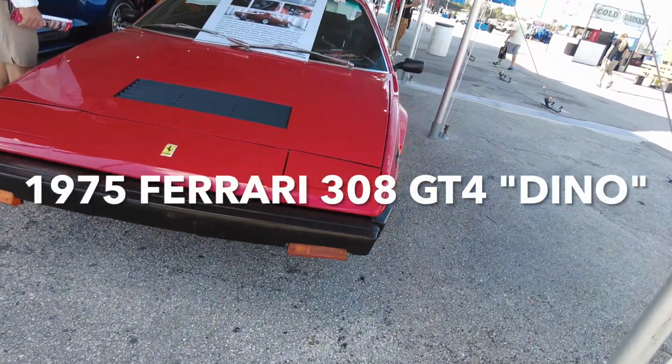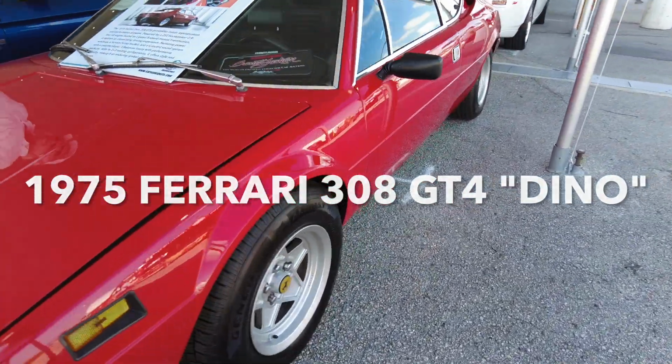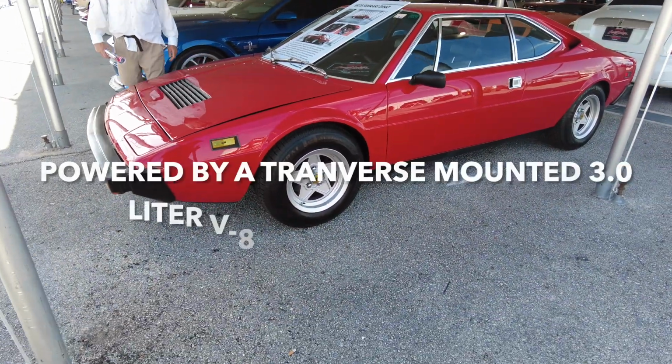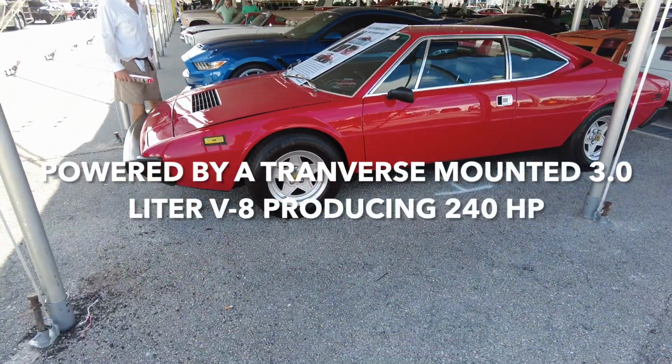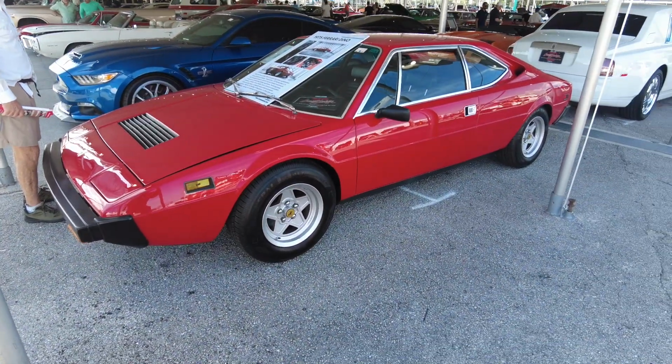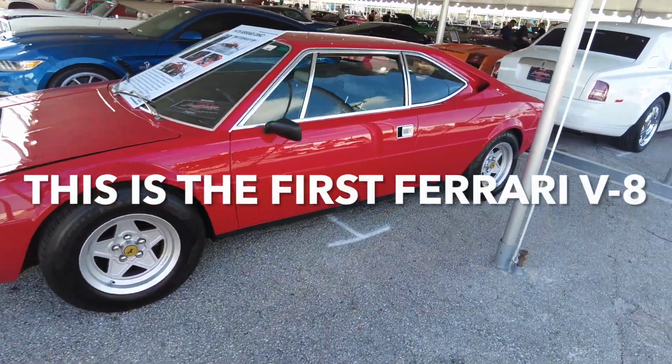1975 Ferrari Dino 308 GT4. This is the first V8 Ferrari car. This started the whole V8 Ferrari lineup.